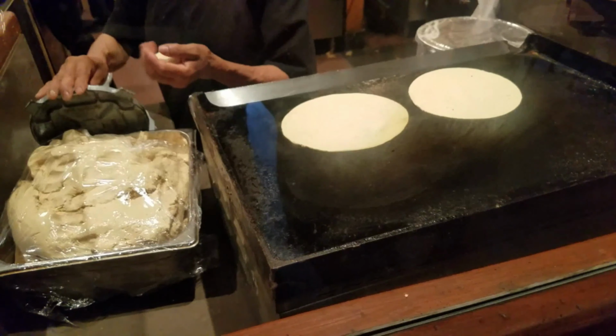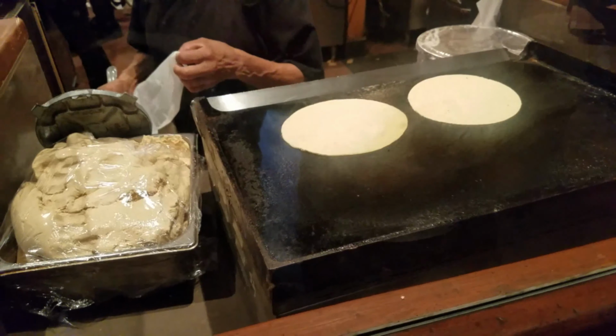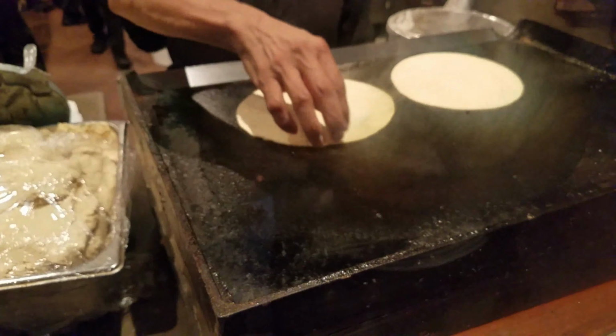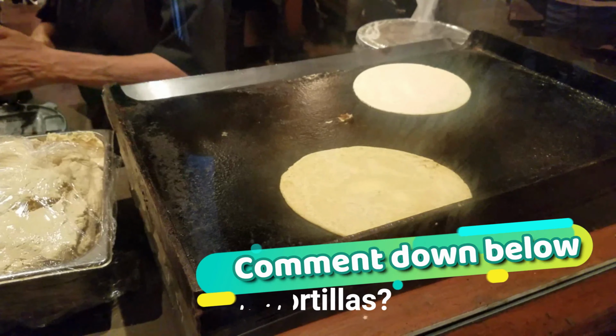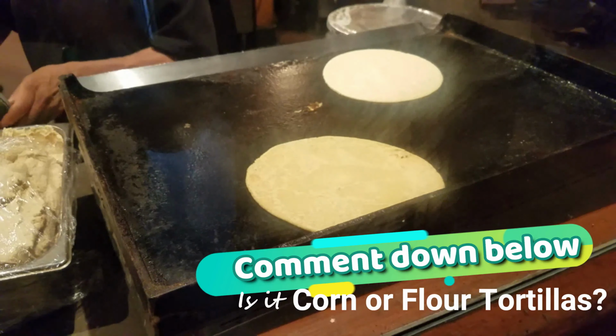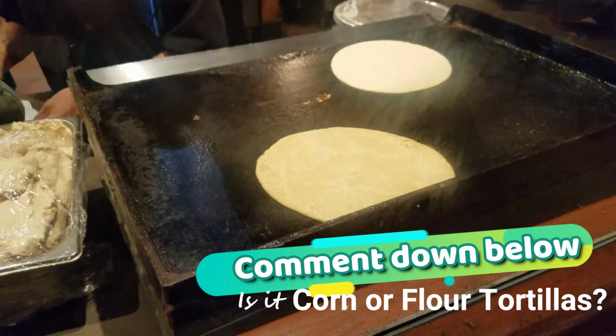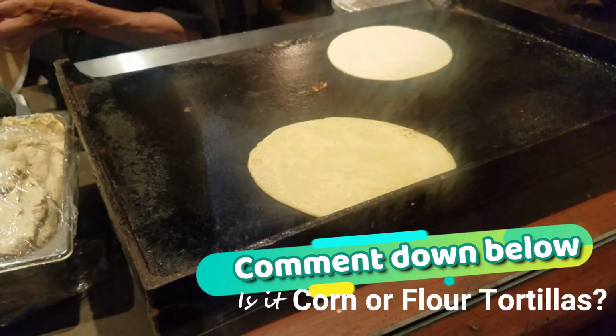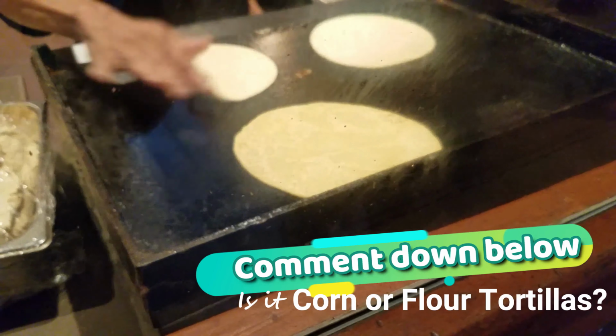It looks flour, no? No, it's corn. I don't think so. Maybe flour. I don't know. Wait, flour or corn tortillas? This? Yeah? Corn. See, I told you corn. That's corn.